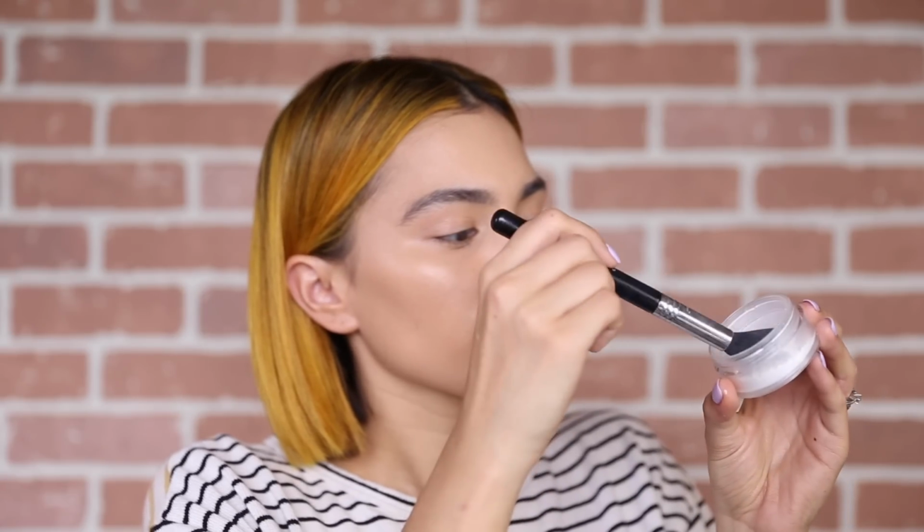I'm going to dip my brush into the powder, tap off the excess. So under the eyes, the depth of that line is way more obvious. It's definitely not as soft. And when you're applying powder under your eyes, make sure your concealer is completely blended out first, or else you're going to see those lines of concealer under your eye, and that's not a good look.